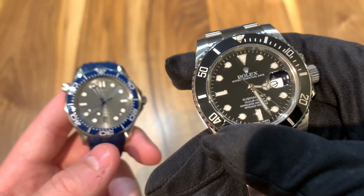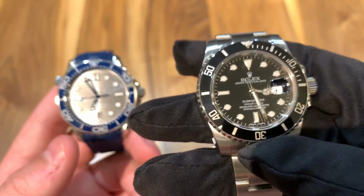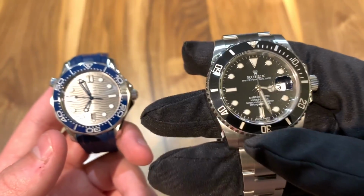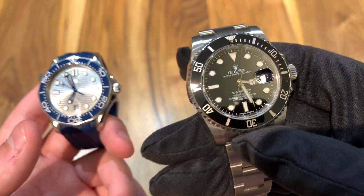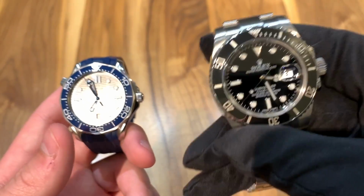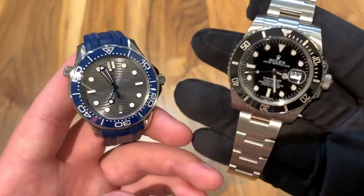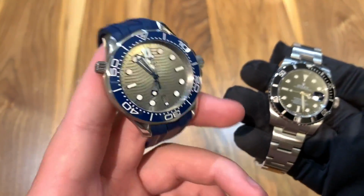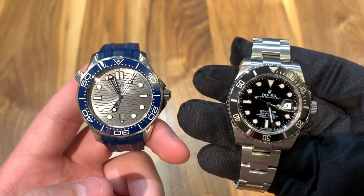But due to the Rolex's high demand in their sports models right now, it will take you absolutely forever to be able to get one at retail. Pre-owned, this one's going for $9,550, and I've seen many into the tens as well. So obviously there's a huge price gap, where the Submariner is almost double the new price of the Omega. Now let's go over whether that's justified.